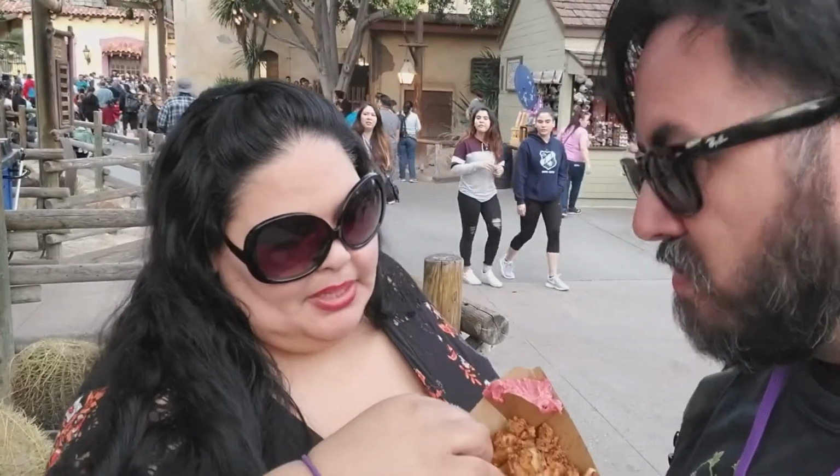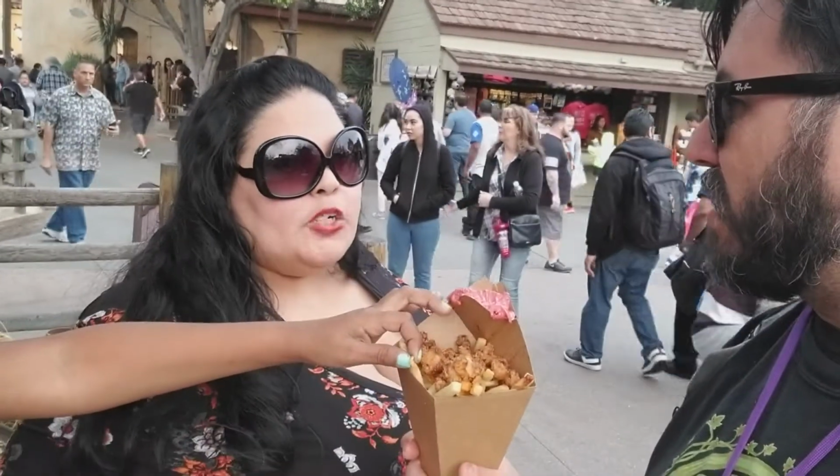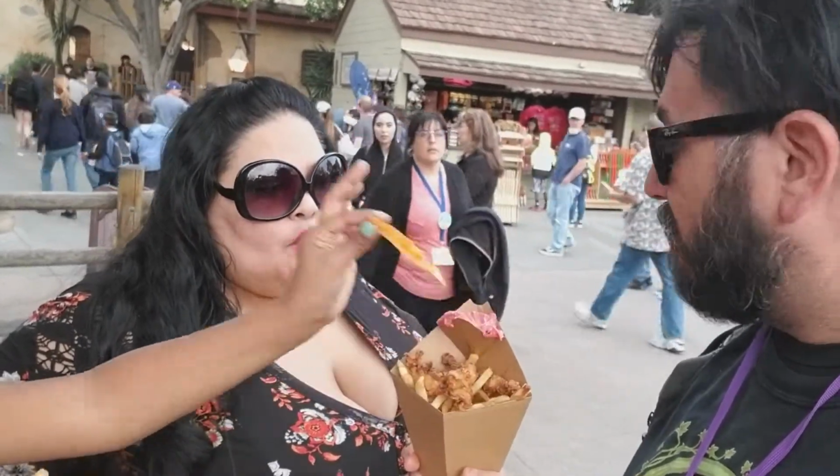So what do you think about the alligator bites? They're actually really good. What do you think? They're like tender. I've never had alligator before. I've actually had crocodile when I lived in Australia. That was good. I liked that one. I like how they're seasoned. They're seasoned nicely.